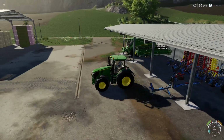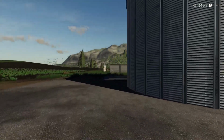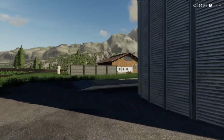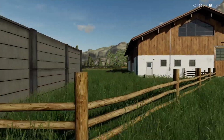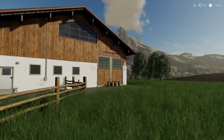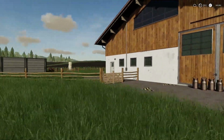Now, the next thing we got to do is let's get the show on the road with the cows, man. Let's get some cows in here. We have this cow pen over here. We got bales all set up. So what we need is a water, an Aquatrans of sort. We need a straw blower. We need a feeder mixer wagon. And maybe a milk transport container of such.